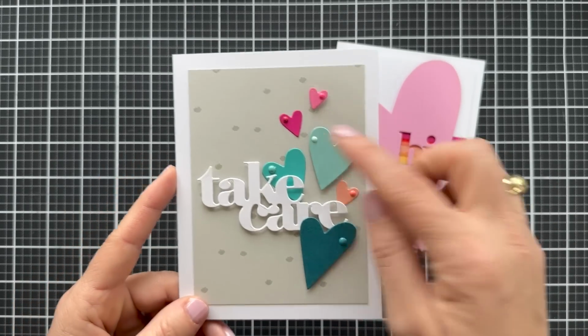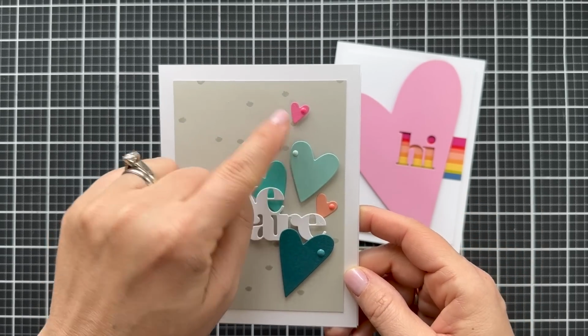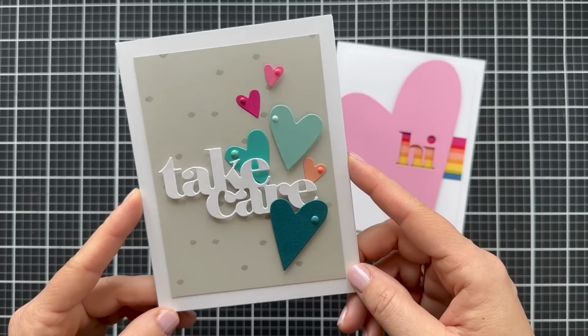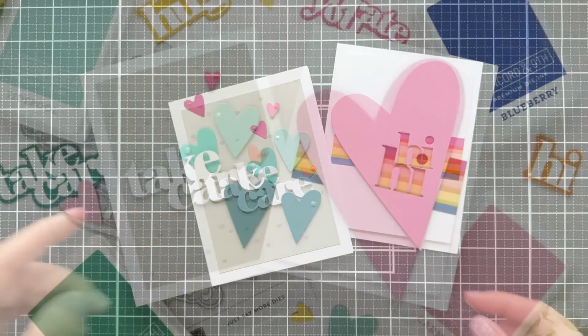And then we have a Take Care card. On the background I stamped that using the Triple Step Posy print. I layered all these little various hearts and I scattered some enamel dots on them, and then a simple white Take Care word die without the shadow backer.